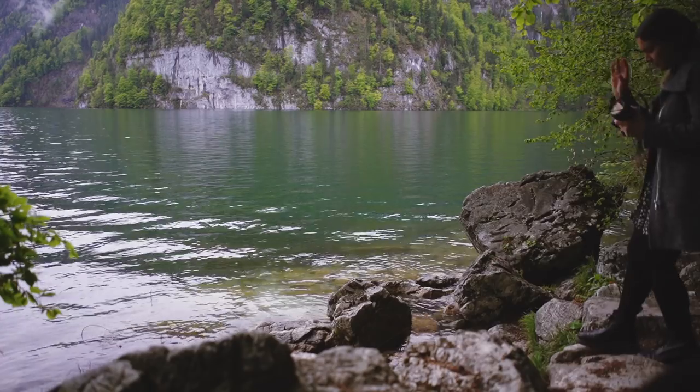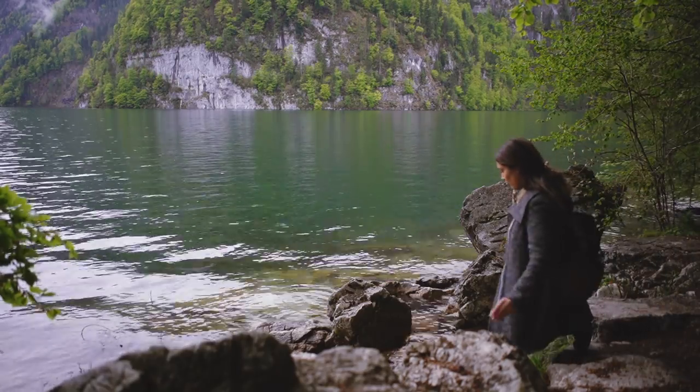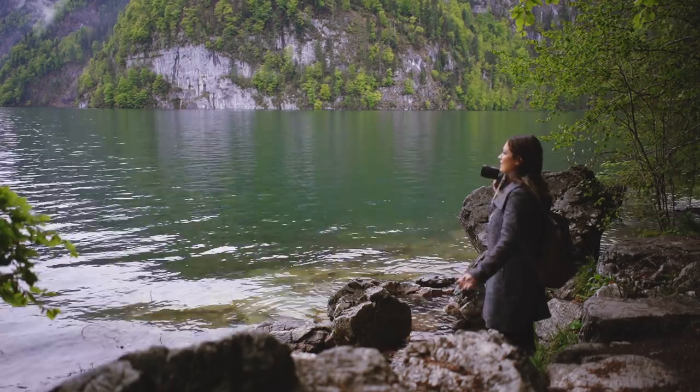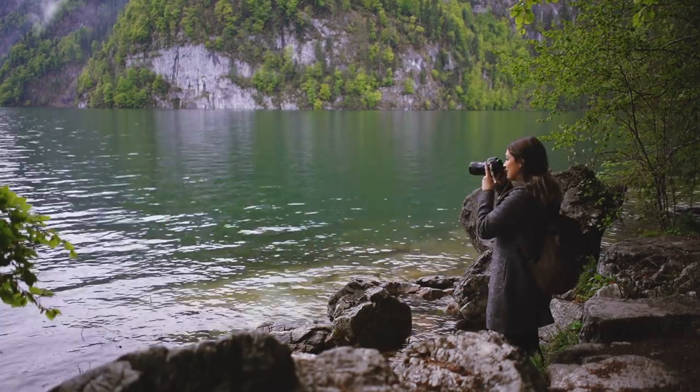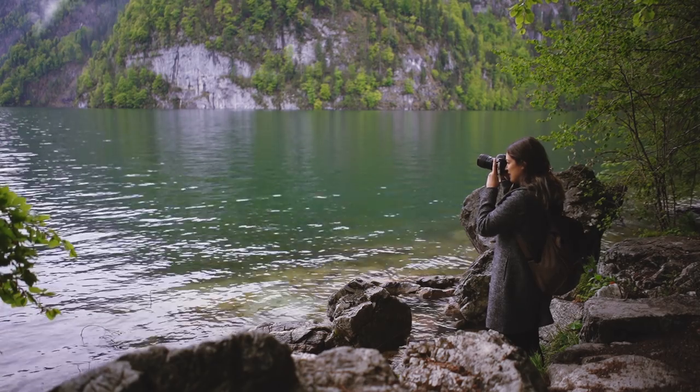So in terms of landscapes, I feel like I personally prefer what the 28mm looks like, especially in the shots that we just took then. I feel like I was able to get a more interesting angle because the 28 is a bit wider than the 35. So with the 35, I had to crop out quite a lot of the water to be able to get the top of the mountain in the shot.